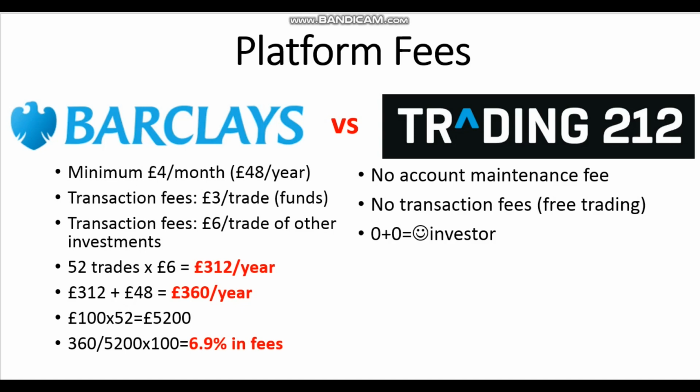But going back to the fees, with Barclays, I was thinking, if you make 52 trades per year, a typical investor might invest once per week. So they make 52 trades per year of stocks, costing £6 per trade, which equates to £312 per year. Now, if you add the £48 per year account maintenance fee, that equates to £360 per year, just in fees.